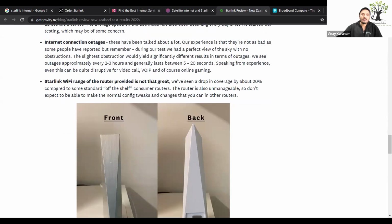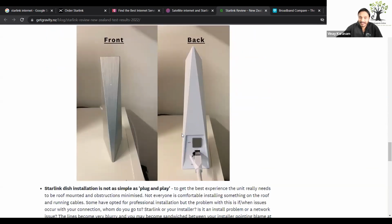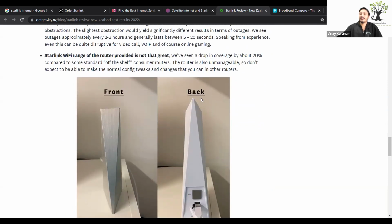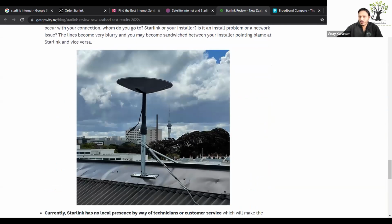Okay. And the Wi-Fi range of the router that comes built in with Starlink is not that great, it seems. That doesn't mean that it is not good. It is just that if you compare it with a standard off-the-shelf product, it is about 20% less. That is the observation. And the Starlink dish, although it was quite a straightforward installation, is not just plug and play either. So you need someone who can go up and fix this on your roof. As you can imagine, this is something which needs to be done at your end.